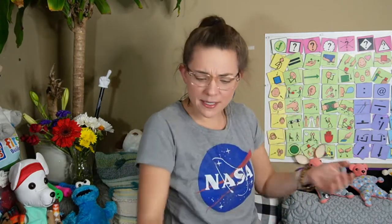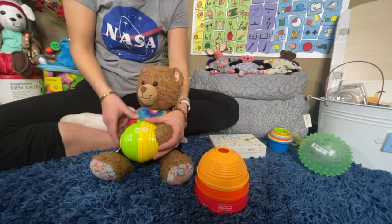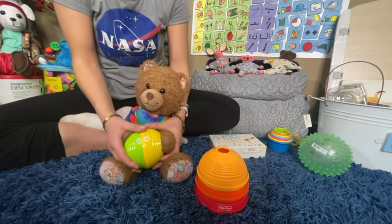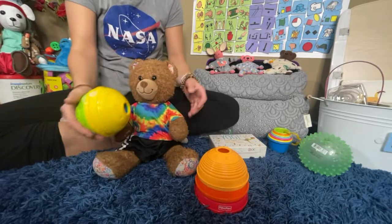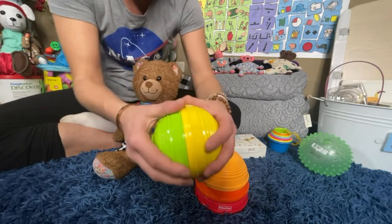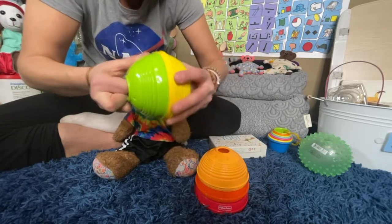Teddy. Teddy, help. Maybe Teddy can help me. Teddy, you do it. You try. Ready? Hold it. And pull. Pull, pull, pull. No? Okay, I'll help. Let me try. Gonna try. Pull. Pull. Pull.